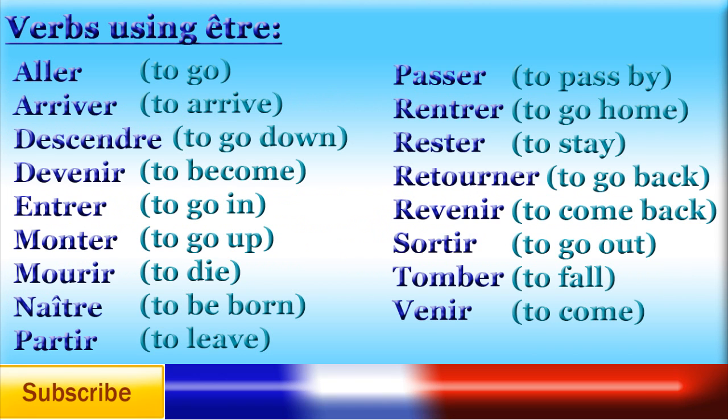The verbs using être are aller, to go, arriver, to arrive, descendre, to go down, devenir, to become, entrer, to go in, monter, to go up, mourir, to die, naître, to be born, partir, to leave, passer, to pass by, rentrer, to go home, rester, to stay, retourner, to go back, revenir, to come back, sortir, to go out, tomber, to fall, venir, to come.